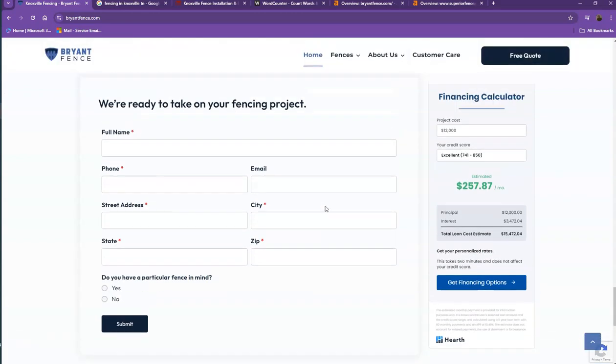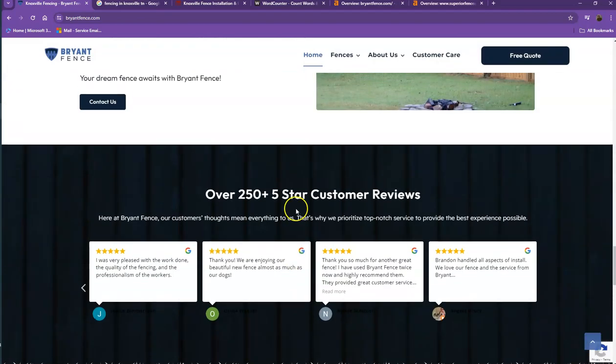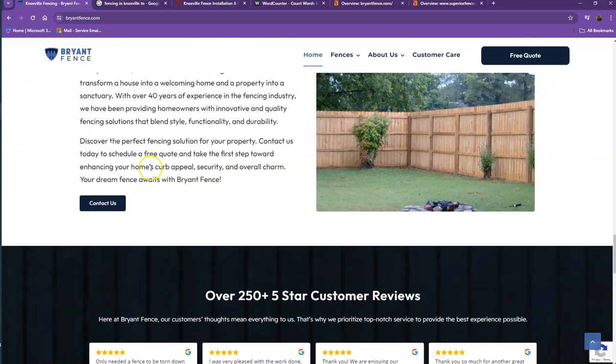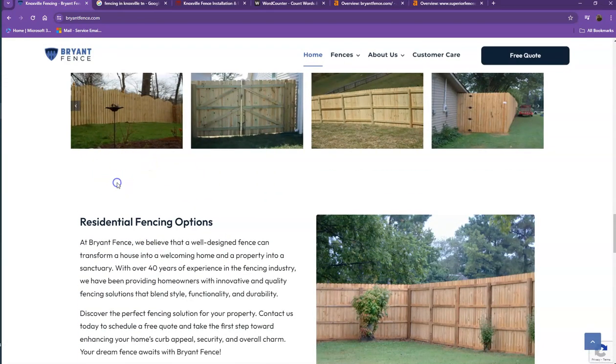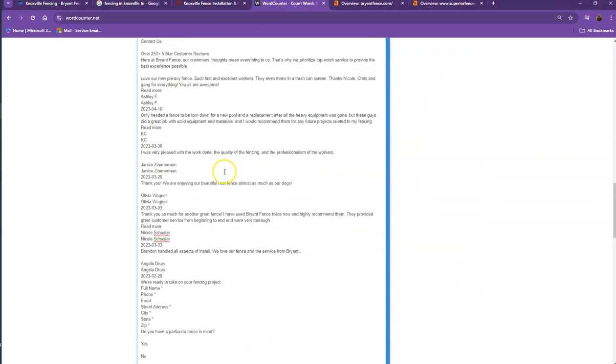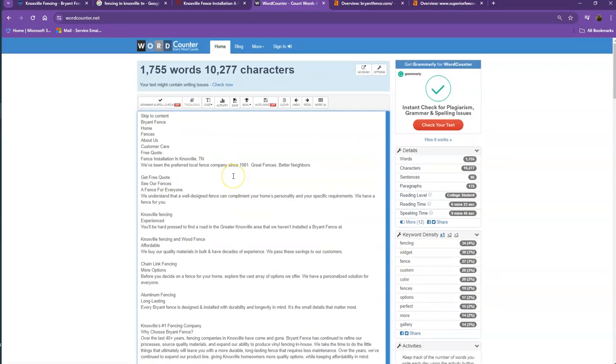One thing I can tell right off the bat is that Google loves content. Google actually would like to see a minimum of 1,500 words on a homepage. And in addition to this, the more content you have, the more you look like an expert in Google's eyes. So of course, if you want to beat out the competition, you'd want to have 1,500 words or more. So let's go ahead and do a quick count just for us to see how many words you have on your homepage. So currently you have 1,755 words, which means you've already exceeded the goal of 1,500. So your website is already being considered by Google as a trustworthy website.